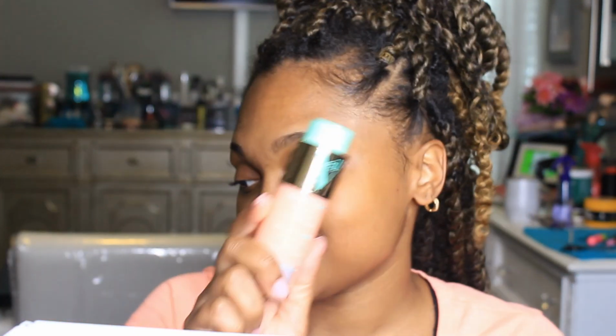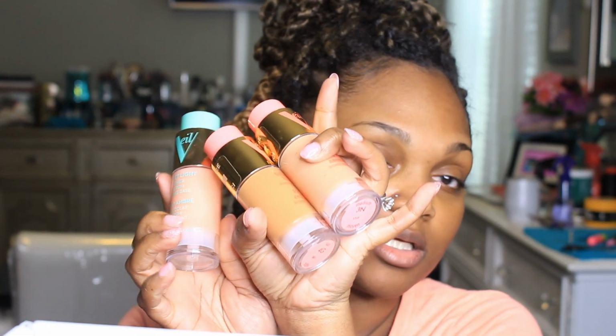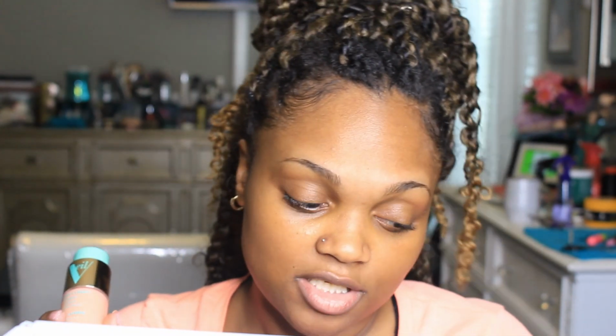This primer makes your skin feel like you just got out the shower, like you just had a steam face mask situation. Like, this primer is everything. So I have been pairing this primer with my Maybelline Fit foundation, which I'll probably do today as per usual. So yeah, thank you so much, Veil, for sending me these products. They are going to come in very, very handy, and I am already in love with this primer. So you'll see it in action in a few minutes.